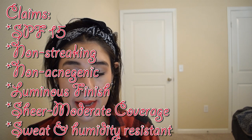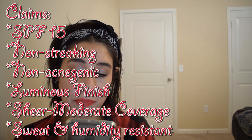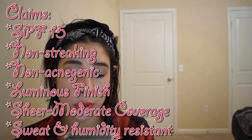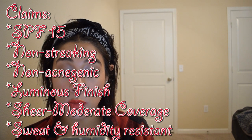Its vitamin C and E help create a brighter skin tone. Broad spectrum SPF protects against future darkening. Stay-true pigments won't change color on your skin for flawless, undetectable coverage. It is non-streaky, non-settling, non-acnegenic. It is ophthalmologist tested, appropriate for contact lens wearers, sweat and humidity resistant.